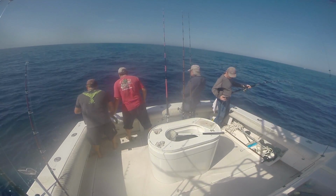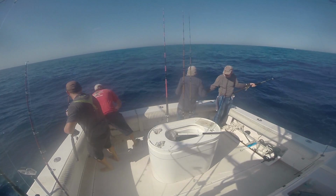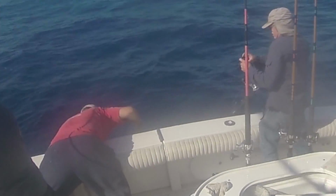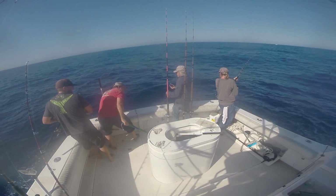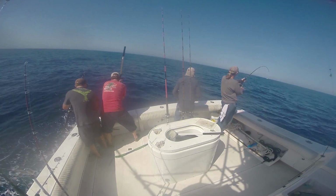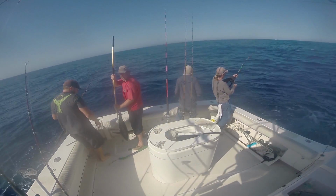So the fish comes up and we realize the gaff is still in the fish. So I took the spare gaff, just reached over the side of the boat and used it to hook the original gaff and just pulled the fish back in. So I was pretty lucky there. Got my gaff back. Got my gaff back!